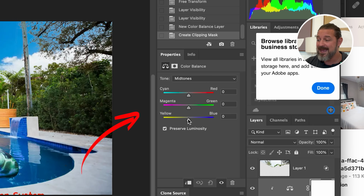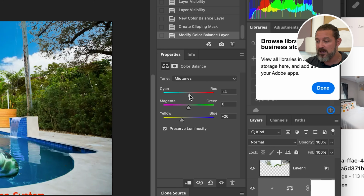And we can then add some in the midtones, add some yellow, and maybe add a little bit of red. And then do the same thing for highlights. Add just a touch of yellow and a touch of red. And now it looks more daytime.